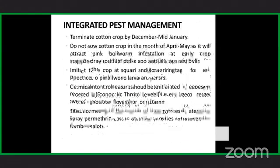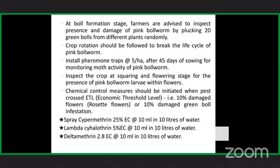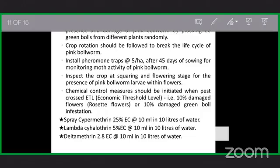Now there is a Trichocard. We can also use the Trichocard, which we have to use 45 days after sowing. Trichocard consists of egg parasitoid eggs, meaning it feeds on pink bollworm eggs. Generally, the damaging stage of the pink bollworm is the larva, so we have to control the pink bollworm pest in its egg stage only.